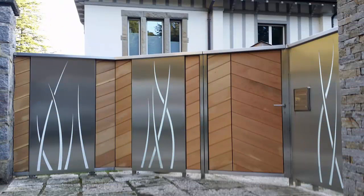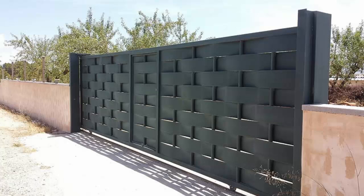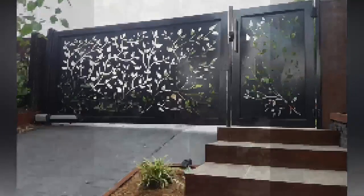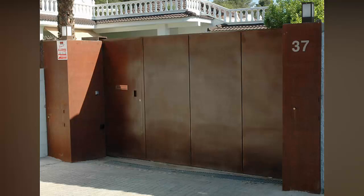Laser cut metal gate design ideas. The simplicity of this gate design is what makes it striking and remarkable. Bare metal sheets, precious and traditional, and latch. The design is inspiring, affordably classy.